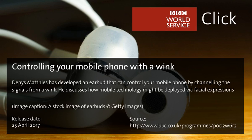Well, finally, we're going to talk about the earbud that can detect your facial expressions. Researchers in Germany say that the likes of smiles and winks can cause the tiny muscles within our ears to flex. An earplug then can pick up the corresponding electrical activity, and that might be a way of controlling our devices, literally just by changing our facial expression. I've been hearing more from Matthies. He's a PhD student at the Fraunhofer IGD Institute for Applied Visual Computing.